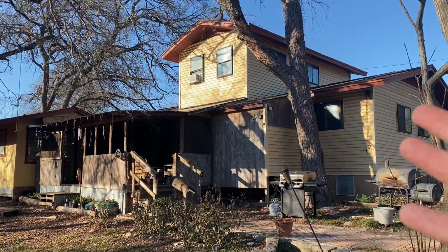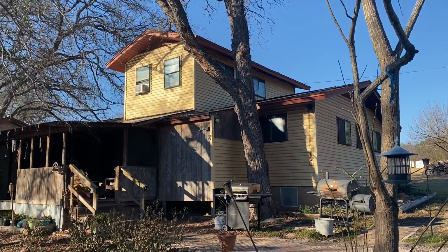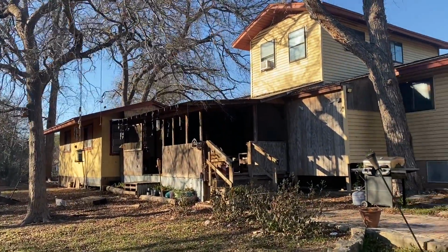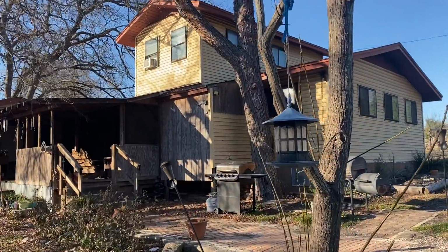The house itself is not at all what my wife or I would ever call our dream home, but you know what? It keeps our head dry. It keeps us warm at night. It gives us a place to live while we build up enough money to pay off mortgages, etc.